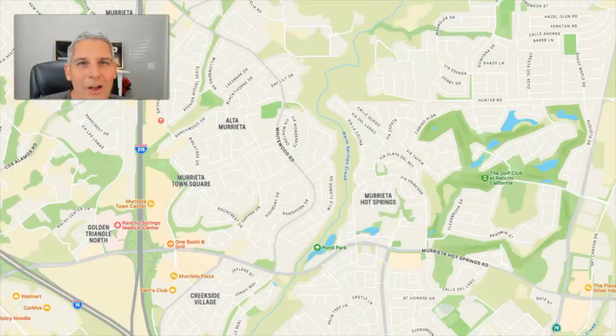Okay, next up we're going to look at Murrieta Hot Springs Road. So we're going to come back over here. The 15 freeway is back in view here. Los Alamos Road is up here, 215 freeway. So this here is Murrieta Hot Springs Road. It's one of, I'd say, three major roads that will take you from the west side of Murrieta all the way over to the east side of Murrieta. So we're basically well into East Murrieta when we get over here to Winchester Road, also sometimes called 79.